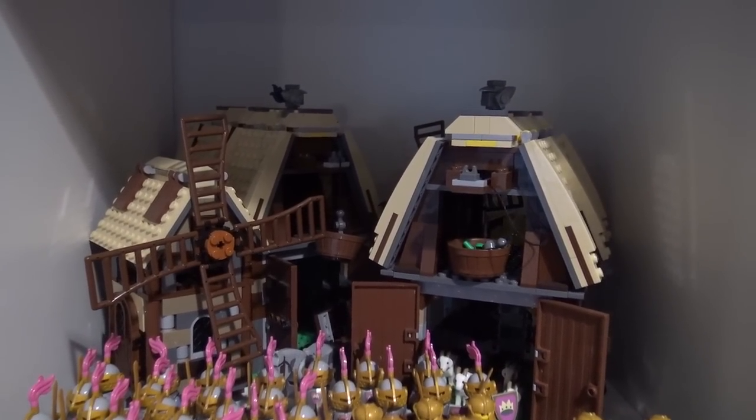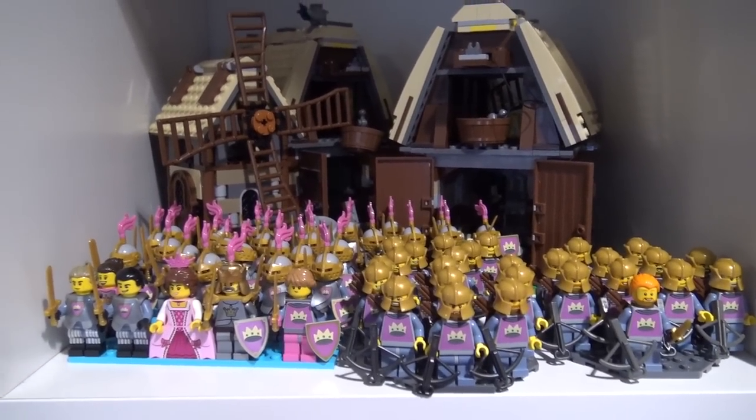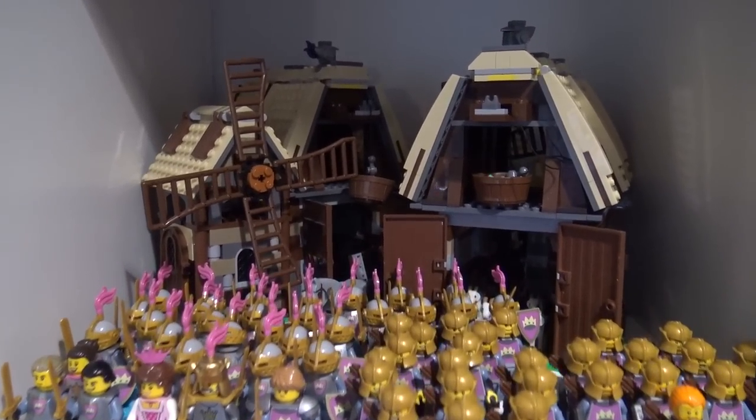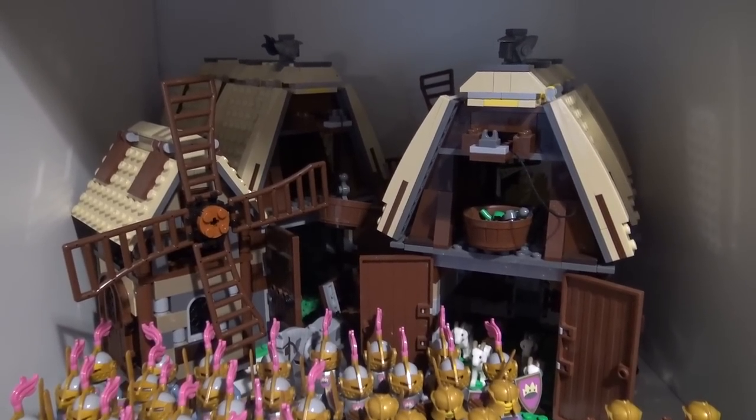You had the child, the lady, and the man, which were great prints, but they just never came out with them again. And you had the pig in that set. So a lot of rare pieces in that set came out one time and one and done.